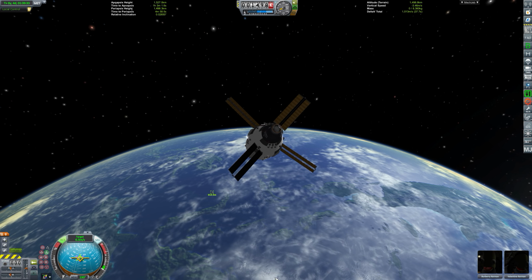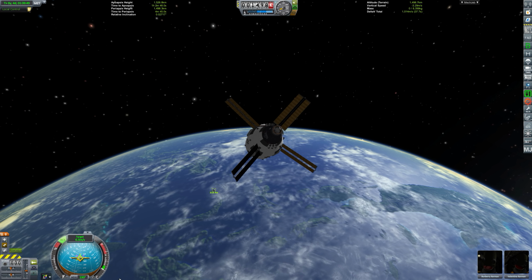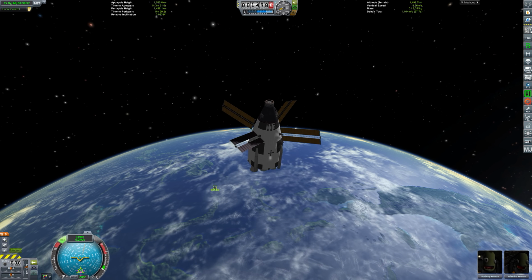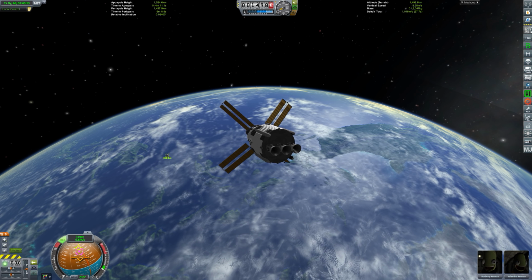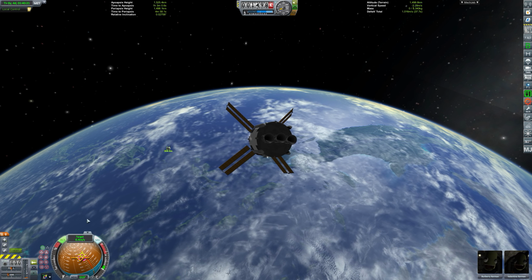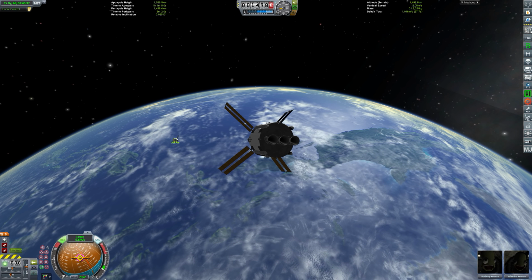Now, for those of you that do play Kerbal Space Program, I've always found that this is the one area where I get a load of questions. People find it extremely hard to do intercepts and also to organise a docking maneuver here. So I'm just showing you the process that I would normally go through with the docking.